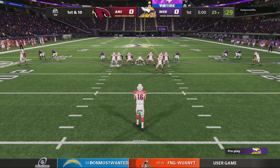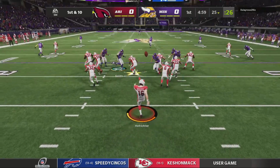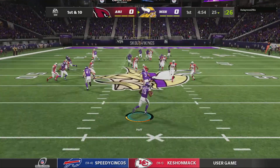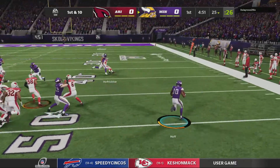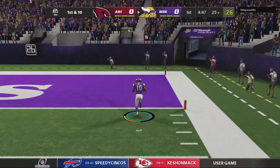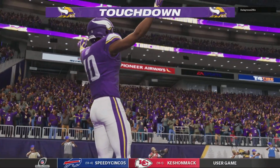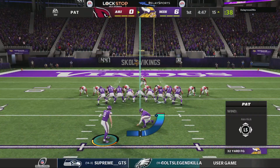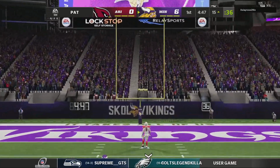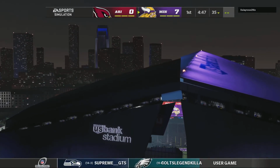And what is this? They're lining up here to punt on first down. And it's fielded at the 34. Touchdown, Vikings! That punt returned 66 yards, and it goes the distance. And the Vikings are on the board first here in this division round matchup. Extra point by McCann, up and good, and it's now a 7-0 game.